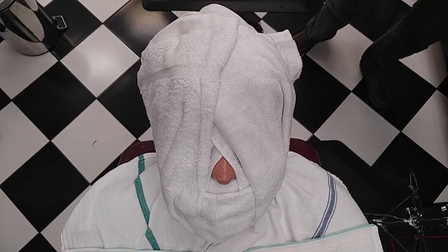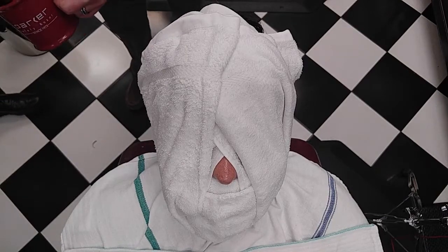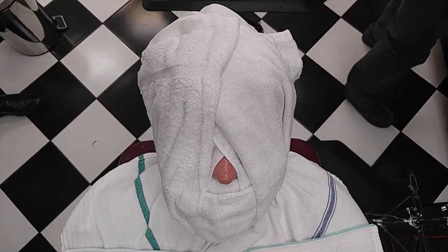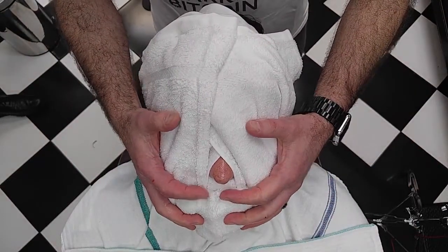You can see it starts getting foamy. That's all you're looking for, okay? That one pump is enough to shave them three times. So you never need more than that. While you were doing that, he has been under the towel for probably 2 minutes.